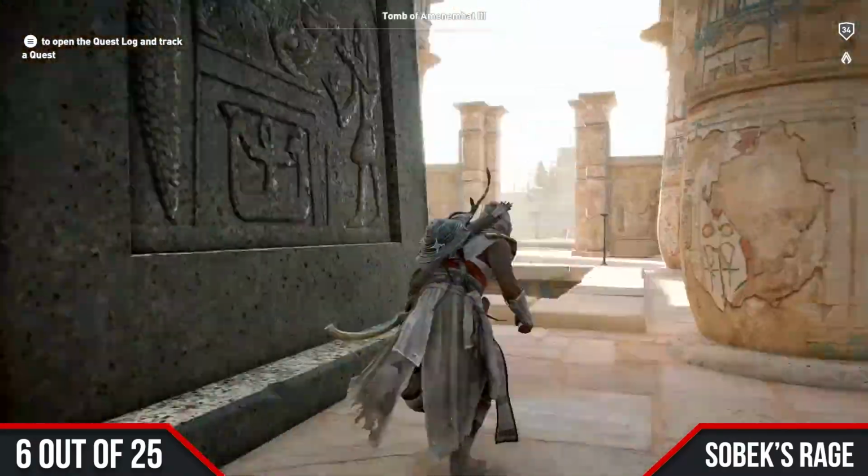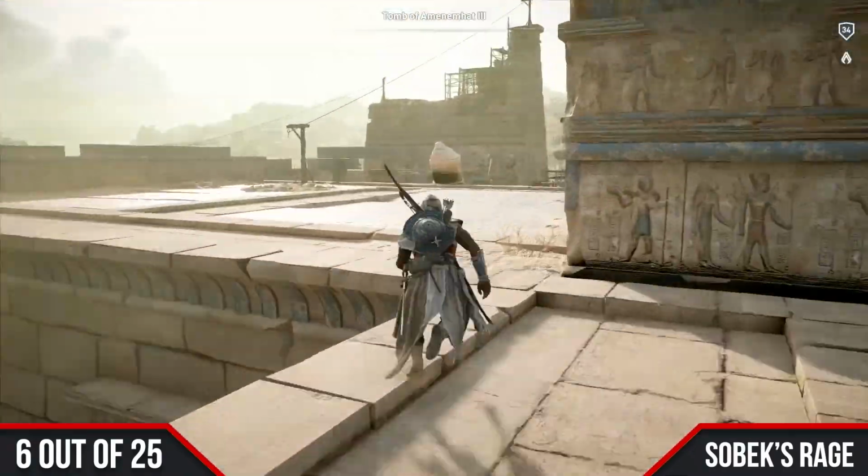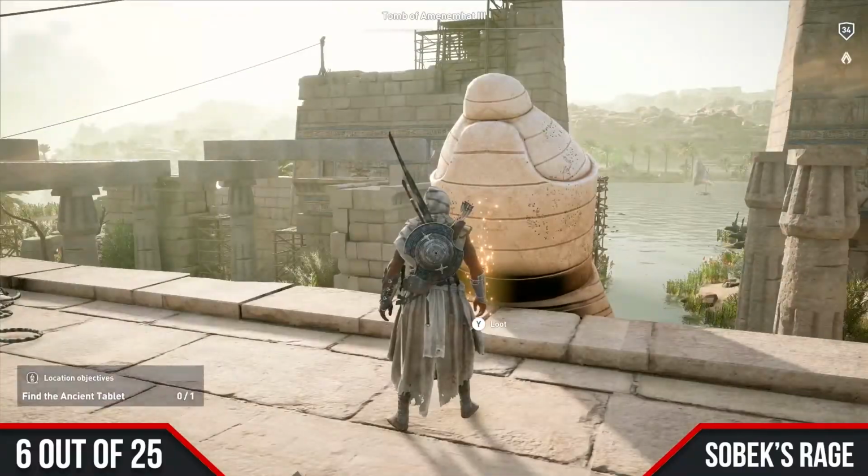Head around the side of the statue in the middle, and then head straight to the back of this statue's head that's jutting over the top under the zipline. Here's where you'll claim your treasure.